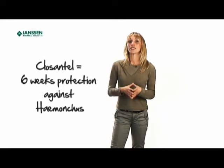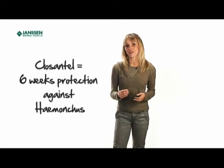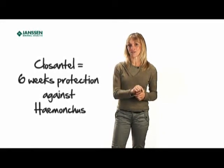Thankfully, closantel, which is used to treat fluke, is also effective against Haemonchus, providing up to 6 weeks of valuable protection during this at-risk period. As we'll explain later, there are also benefits to treating for fluke at this time of year too. So if you can get the timing right, your flock will receive a dual benefit from treatment.